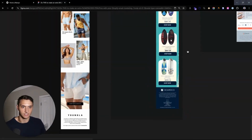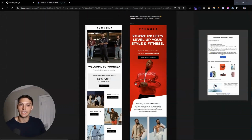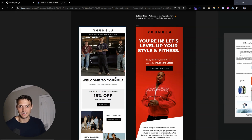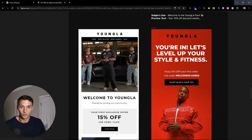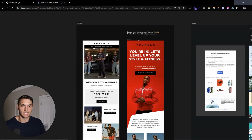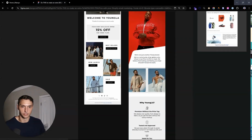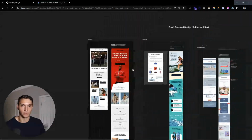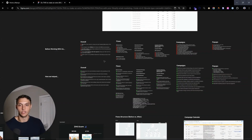You can see the differences between the two, and even big brands like this can still do really well. They could send out an email with nothing in it, just an image and a shop now button, and it would probably do okay, but you can take a big brand and upgrade it even further with emails like this. So overall, we want to upgrade the flows, campaigns, and sign-up forms.